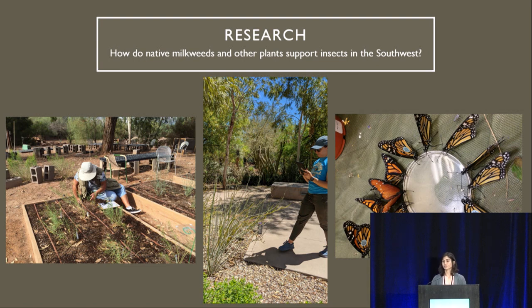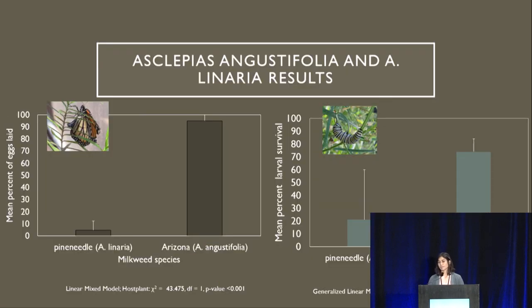So we're answering a lot of questions about how native milkweeds and other plants support insects in the Southwest. We can do things like this, because we have two native milkweed species, Asclepias angustifolia, or Arizona milkweed, and Asclepias linaria, or pine needle milkweed, two native species in Arizona that have a slight range overlap. We can do things like oviposition preference and larval performance trials.